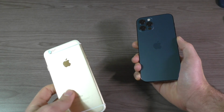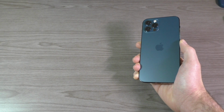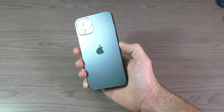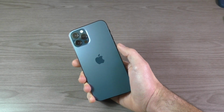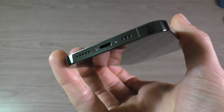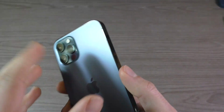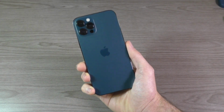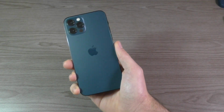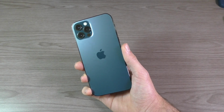The 6S was made out of stronger aluminum, and it was quite a bit heavier. And to me, that just made it feel more like not a toy and more like a substantial piece of hardware, a very well-built phone. But anyhow, the tolerances on this phone are insane. Everything is just absolutely perfect. It just feels super awesome. This is a very, very well-built phone. Possibly one of the most well-built phones out there today. So I'm really, really happy with that.